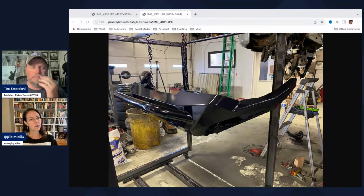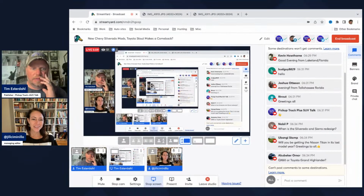We had to, oh my goodness, we had to cut the, what did I do? I don't know what I did there. We had to, screen within a screen within a screen. That was like a little bit trippy.